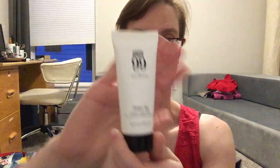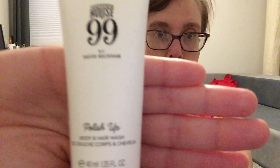Other mini empty is the House 99 by David Beckham Polish Up Hair and Body Wash. I don't know why I do that. It's a camera, like a phone that I'm filming on. This was a multi-purpose gel cleanser. I used it. It smells really good.